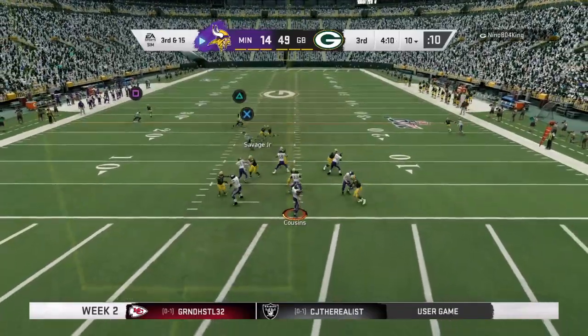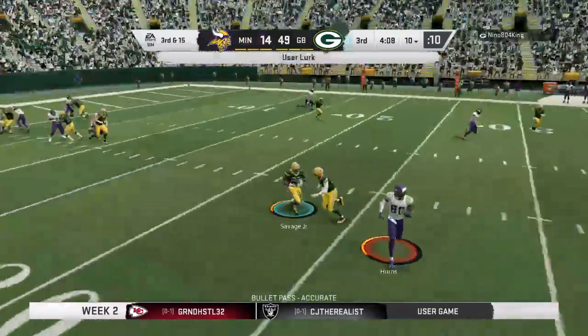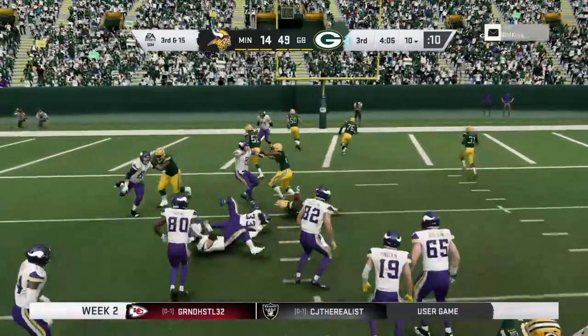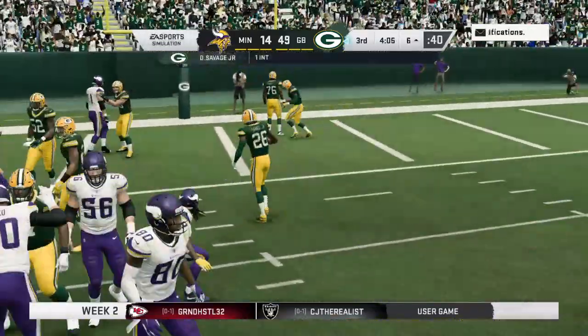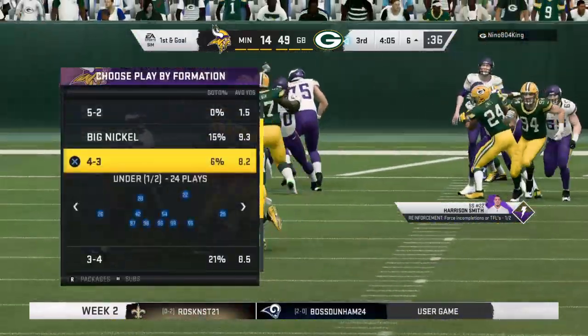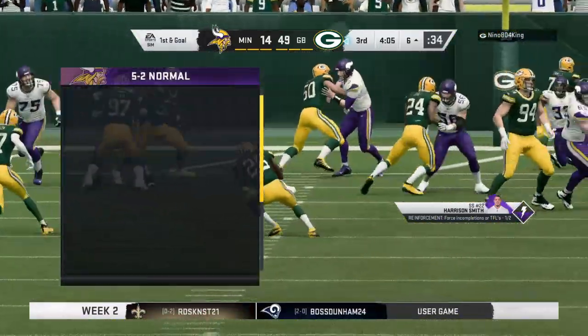From the gun, here's Cousins, looking for Hearns, and it's intercepted. Picked up by Darnell Savage, the rookie from Maryland, and he'll be down at the 6-yard line. And that pick just sets him up beautifully right down near the goal line.